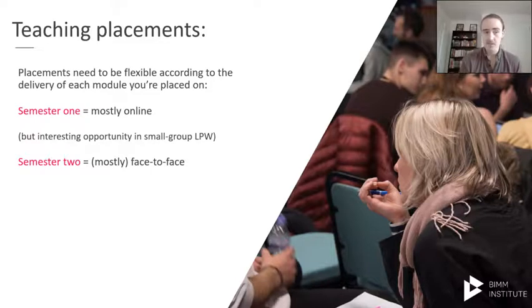Again, the basic setup here is that in semester 1 most of BIM is going to be online, and then in semester 2 hopefully things will be back to normal and in their usual face-to-face mode. So you can think about your placements as having 2 halves to them. You will be on the same module throughout the whole year, but you'll have quite an interesting experience in seeing that delivered online first and then seeing how that gets translated into a face-to-face experience. That could actually be really useful for your learning.